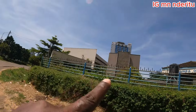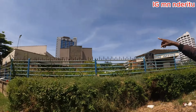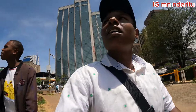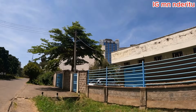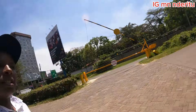So you can see the University of Nairobi Towers over there. Right there, guys, it's our tower. University of Nairobi Towers. It's also a big one. I don't know if we can be allowed to get in, but it's quite difficult. They normally ask. Are the offices located in that? Yes, we have so many offices inside there. And students normally go there to study different courses.